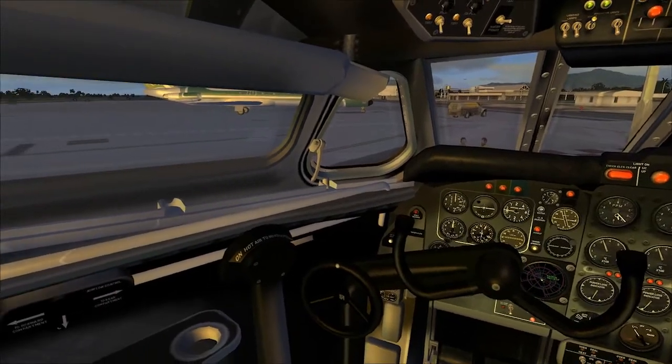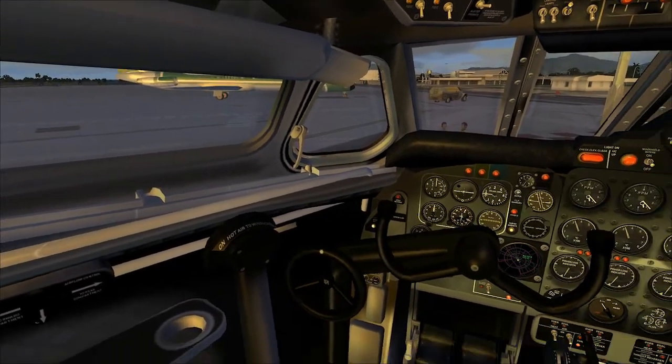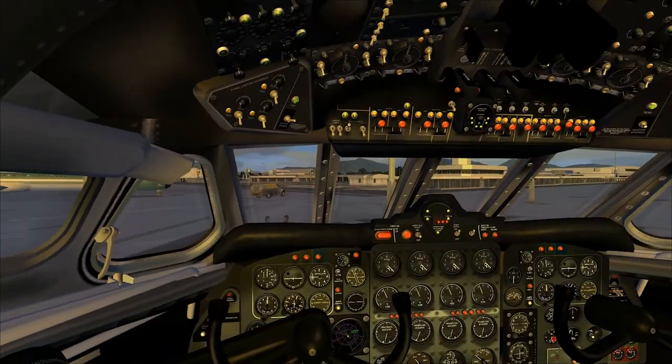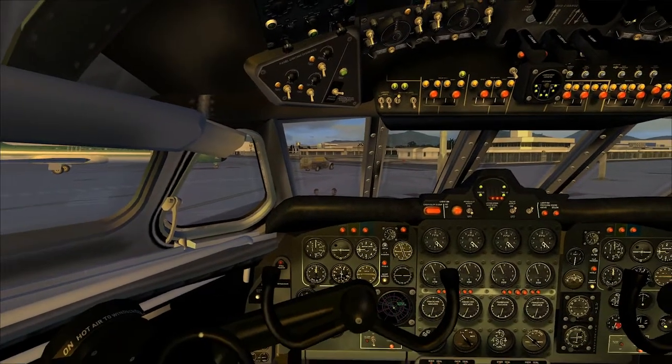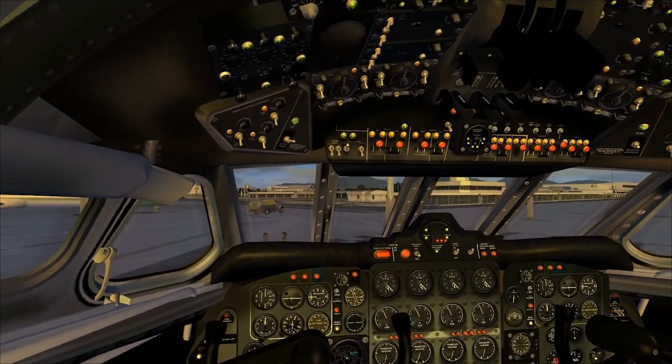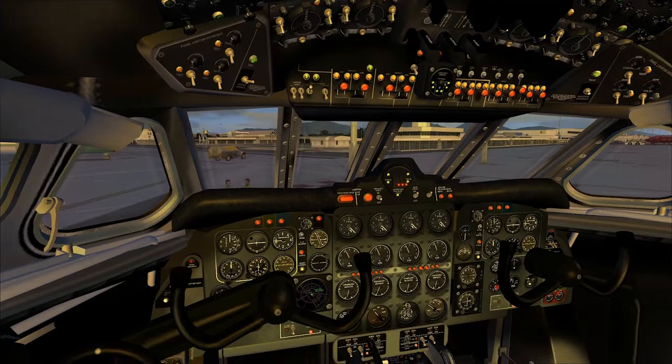So yeah, have to have the video. This is quite a thing to experience. Oh, cup holder, I didn't see that before. The first thing that you notice when you get into the cockpit is how much stuff is here.